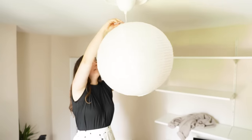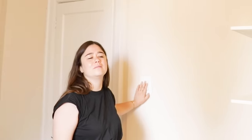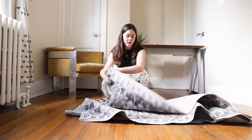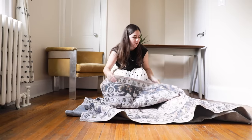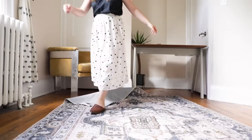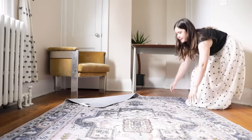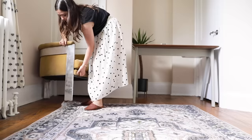Okay, lights going up. Woo! Oh, so good. It's rug time. I love the color of this rug. It has purple in it, some orange, some green. It's muted and neutral, but still has that pop of color and pattern that I love. This has a nice grippy back, so it's going to stay on the floor without a rug pad.